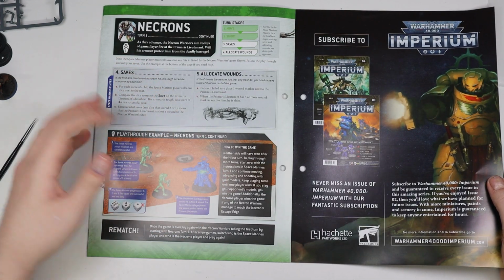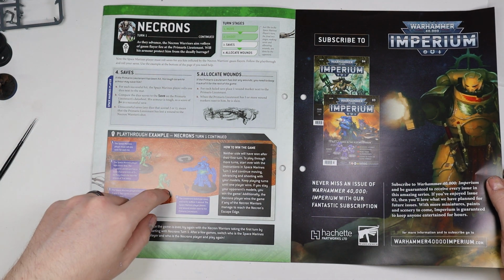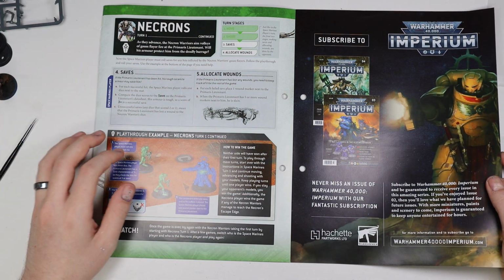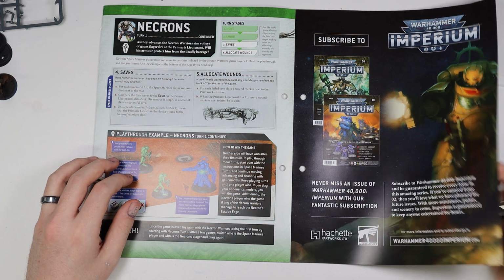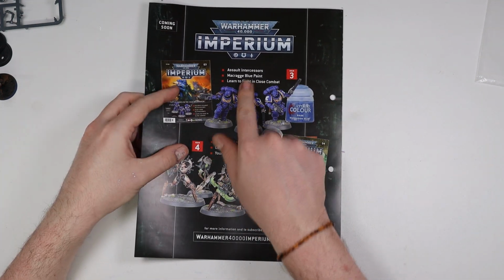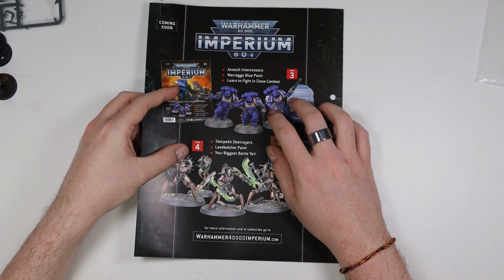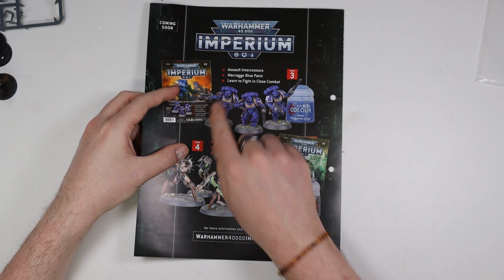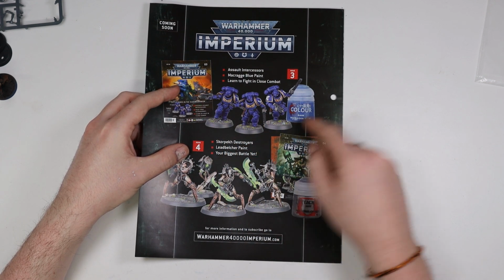So again, pretty good stuff. Right up, we've got 3 extra models. We can obviously do the extra battle, and now we're finally getting into painting, and painting's kind of more my thing than the playing, which is why I spent a bit more time on talking about the painting and stuff. And then the next issue, we've got these guys, which are the Macragge Blue guys. What am I saying? The Ultramarines from the Space Marine paint set, and then you get Macragge Blue.